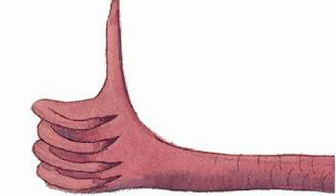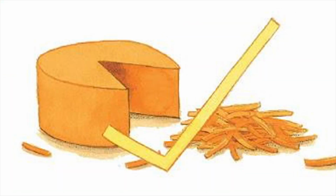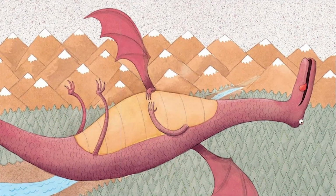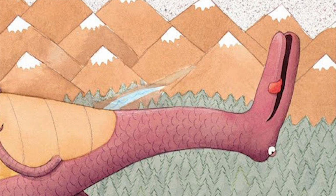If you want to make tacos for dragons, keep the toppings mild. Tomatoes, lettuce, cheese. These are all good toppings for tacos for dragons. Hey dragon, how do you feel about spicy taco toppings?